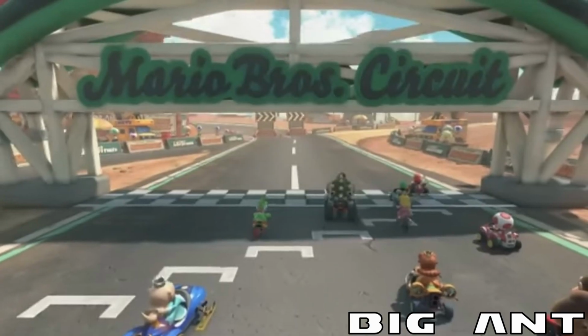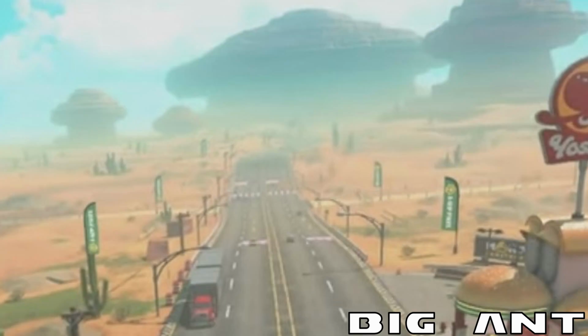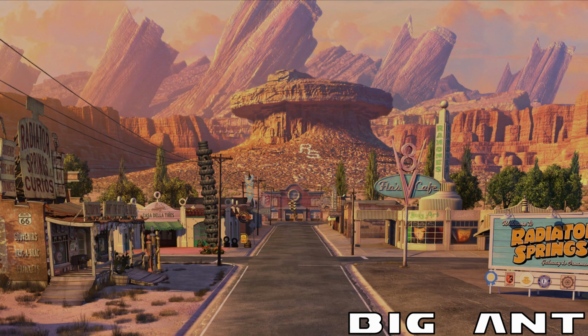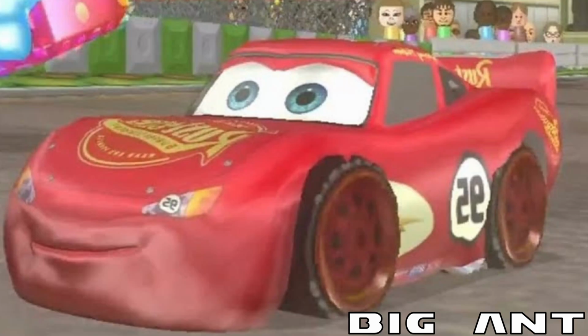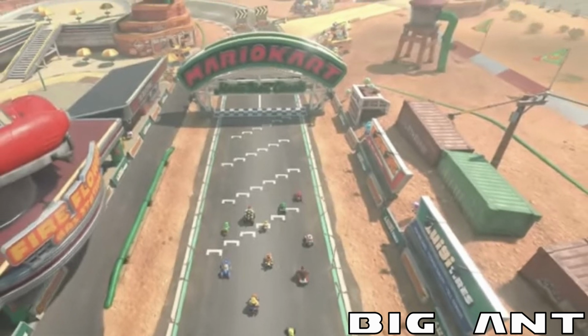When it comes to the racetrack that was shown, it looks like its name is Mario Bros. Circuit, but if I'm being honest, what about the track screams anything other than Radiator Springs from Cars? Lightning McQueen is a playable character? Just like that movie though, this track at least looks visually stunning for what it's going for.